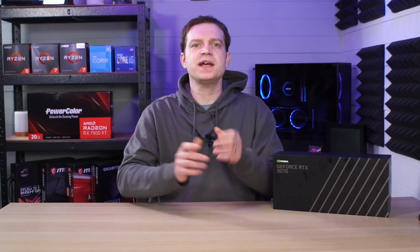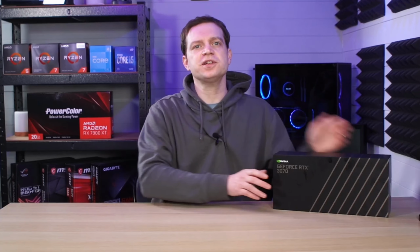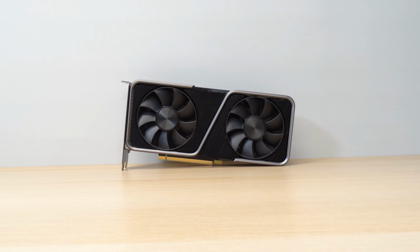In today's video we're going to be taking a look at what, in my opinion, is one of the best looking graphics cards of all time. So this is the RTX 3070, and in my opinion it's one of the best looking graphics cards ever made. The entire 30 series was actually extremely good looking, but for these ones they put the fans on the same side, which gives it a little bit more of a unique look.